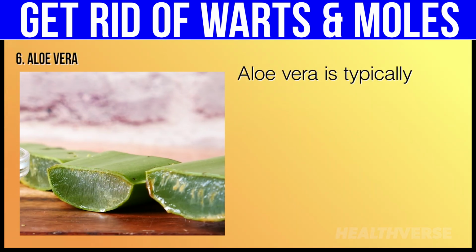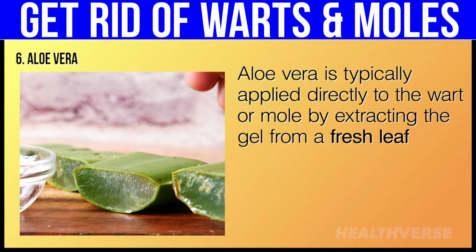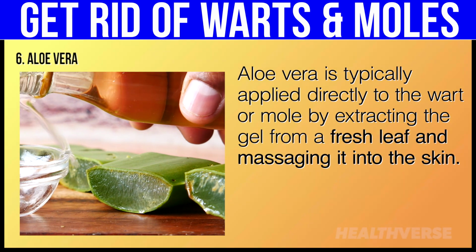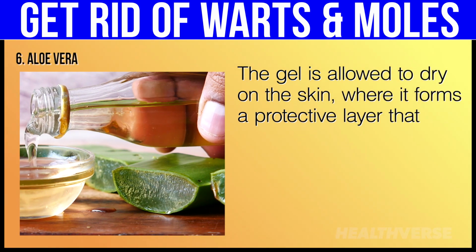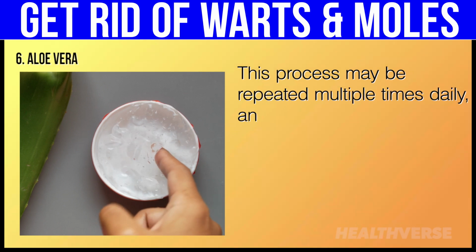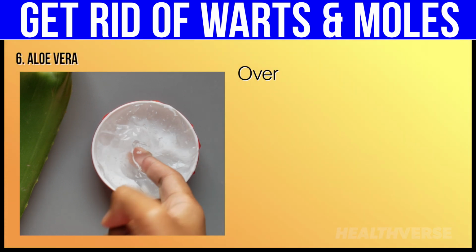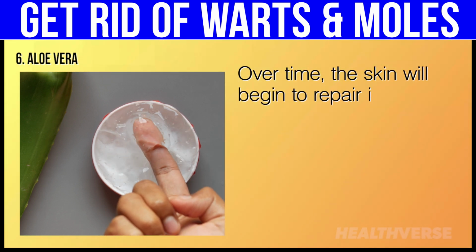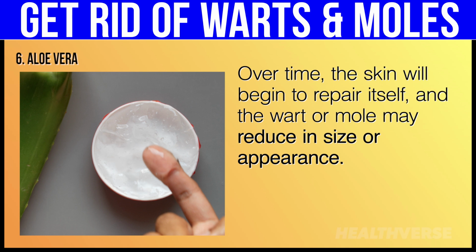Aloe vera is typically applied directly to the wart or mole by extracting the gel from a fresh leaf and massaging it into the skin. The gel is allowed to dry on the skin, where it forms a protective layer that promotes healing. This process may be repeated multiple times daily, and the key to success with aloe vera is consistency. Over time, the skin will begin to repair itself, and the wart or mole may reduce in size or appearance.